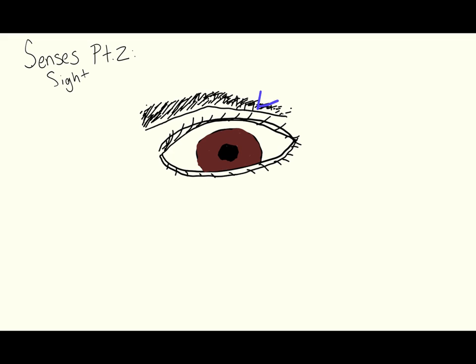Okay, so today's topic is going to be sight. This is the second part of senses, and we're going to go over the different structures that help your eyes do what they're supposed to do so that you can see things and differentiate different colors and all that good stuff. Okay, so the first external structure is going to be your eyebrows.